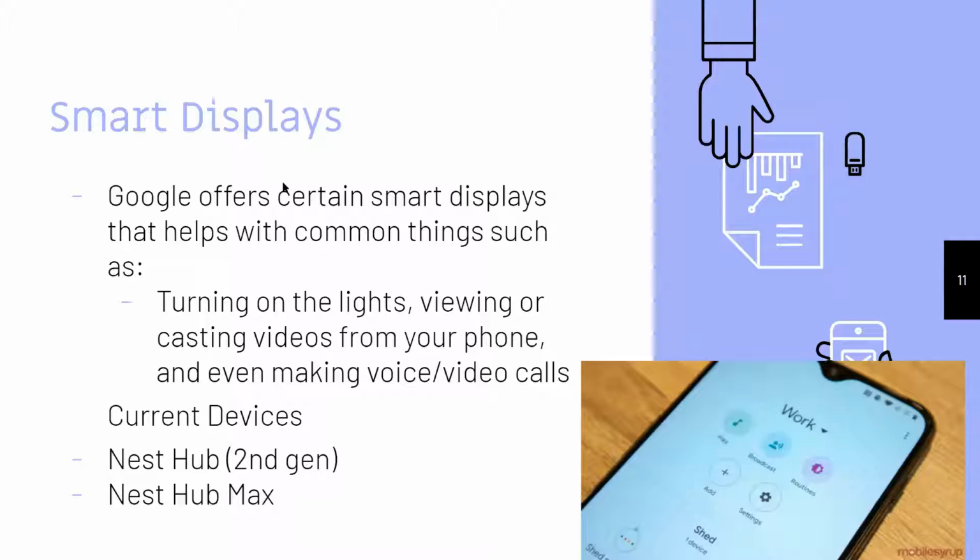Now we'll be moving on to smart displays. Google offers certain smart displays that help with common things such as turning on the lights, viewing or casting videos from your phone, and even making voice and video calls. Current devices offered by Google include the Nest Hub, second generation, and the Nest Hub Max.